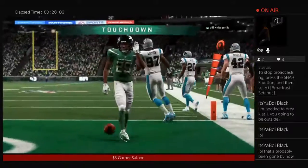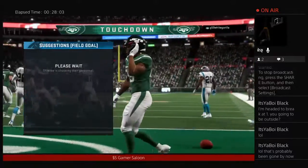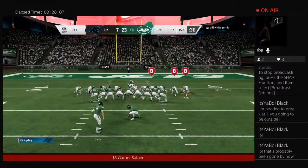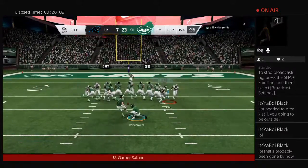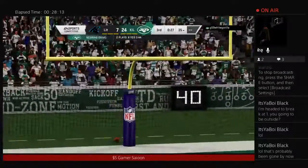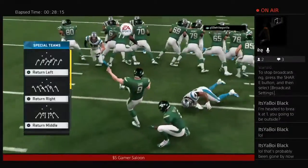And he's into the end zone. Touchdown, Jets. A 5-yard touchdown run. And the Jets will extend their lead. Always important to get the first score of the second half. Now you start to pull away a little bit and get some breathing room going.